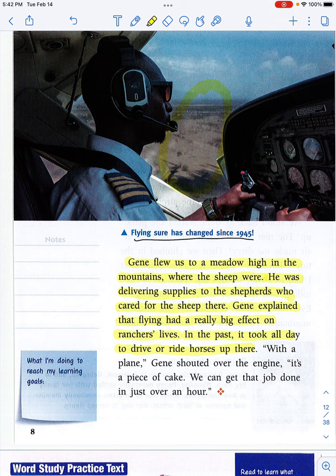Oh, so now I see what Gene was doing. He was helping out the shepherds, the sheep ranchers. What was he doing to help them? See if you can underline where it talks about what he was doing to help. What was something he was doing? Did you find it? If you said he was delivering supplies to shepherds, you are absolutely right.